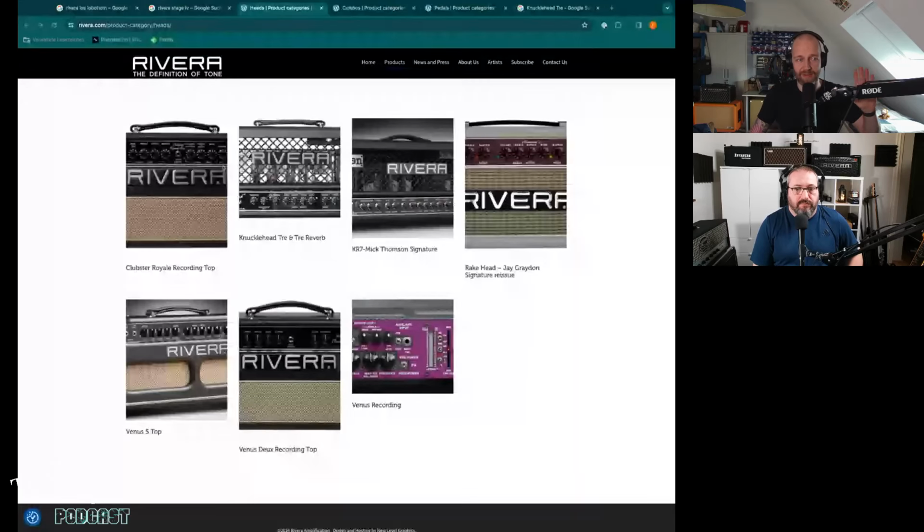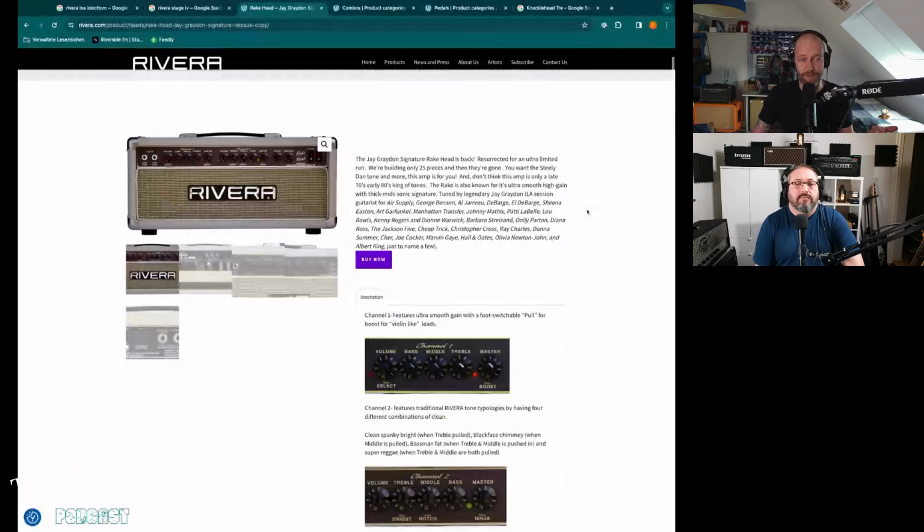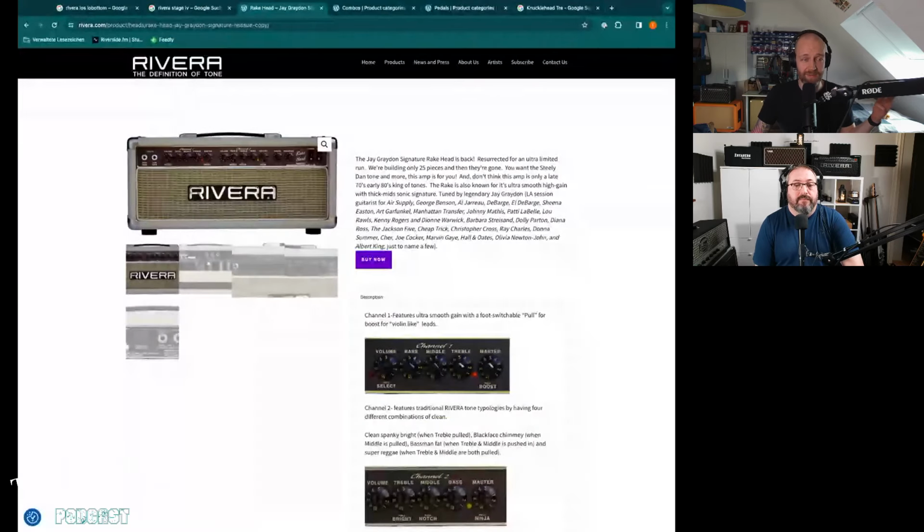I'd like to get back real quick on something that I found very interesting on their website. Before the little cutout, we were looking at the different heads. So we look at the Clubster, we look at the Knucklehead, then there's the McThompson, which is like some sort of an adapted Knucklehead, but with specifics for McThompson. There is a Jay Graydon signature, which we can actually look at real quick. This is just a limited run. It's 25 pieces, and it's like Steely Dan tone, smooth high gain, and this guy was a session guitarist. He played with George Benson, Al Jarreau, Elliott Randall, Sheena Easton, Art Garfunkel, you name it. He was playing for a lot of guys. So this looks to me like a stage 4, but it's a limited head.